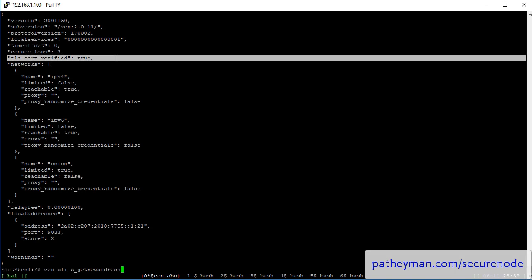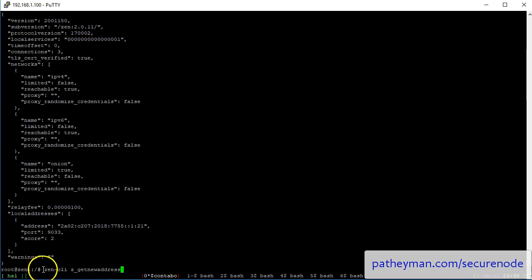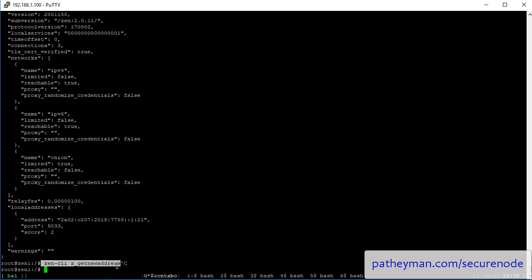One last thing to do after you send that collateral to it is you're going to want to restart the secure node tracker. So systemctl restart secnodetracker. And there you go.